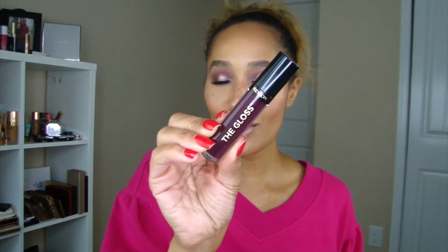this is the Revlon Super Lustrous, the gloss. These are so pretty. This is in the shade Plum Appeal. And these glosses are opaque enough to where you don't need a liner or you don't have to have a lipstick underneath it. Look, really good presentation, pigmentation.